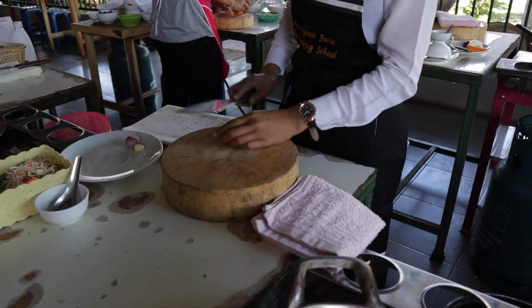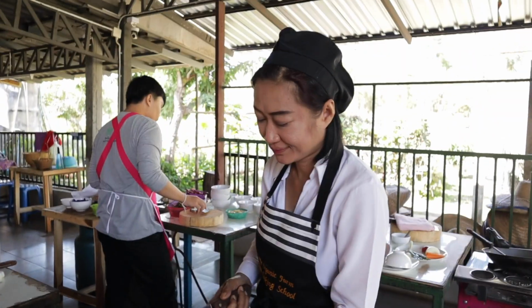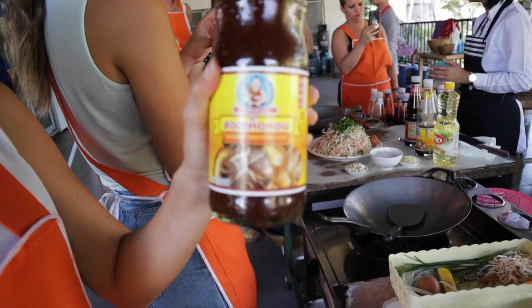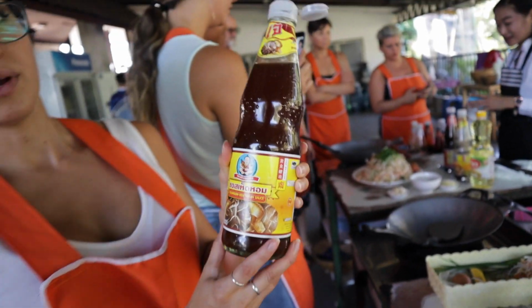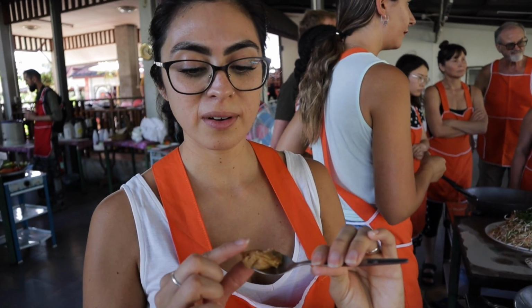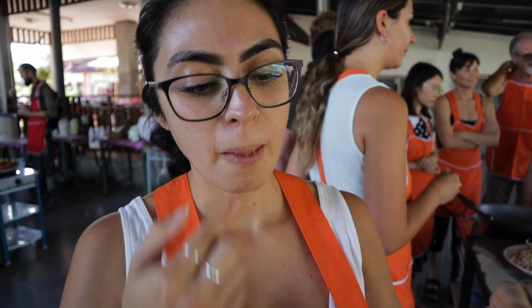Smash only one time. One, two. Done. Finito. And chop. Mushroom sauce. Nice. So we are learning how to make the spring rolls, right? Yeah. Palm sugar. Tastes like honey and caramel.